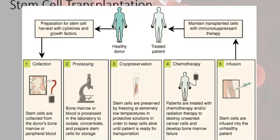For the collection, stem cells are collected from the donor's bone marrow or peripheral blood. The bone marrow or blood is processed in the laboratory to isolate, concentrate, and prepare the cells for storage. Stem cells are preserved by freezing at extremely low temperatures in protective solutions in order to keep cells alive until the patient is ready for transplantation.